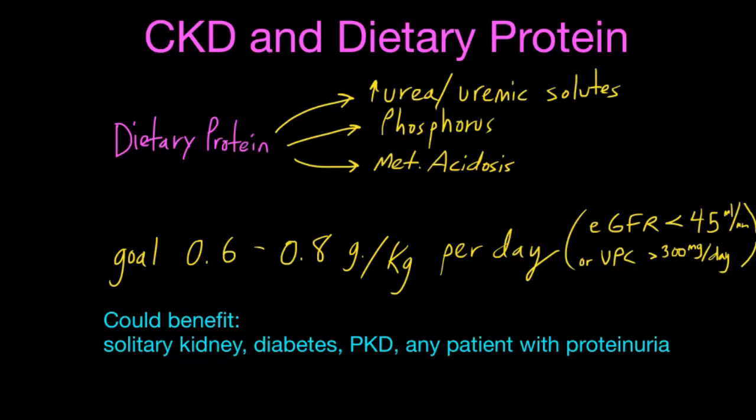So in light of the fact that a high protein diet can cause glomerular hyperfiltration, who else could benefit from such a dietary protein restriction? Think about any patient with one kidney, either status post-nephrectomy for renal cell cancer or any other reason, congenital solitary kidney, or even a patient who donated their kidney to someone. They may benefit from a low protein diet lifelong. Or patients with diabetes and diabetic nephropathy who are already having glomerular hyperfiltration, this could help ameliorate that. Patients with polycystic kidney disease, and really any patient with proteinuria.